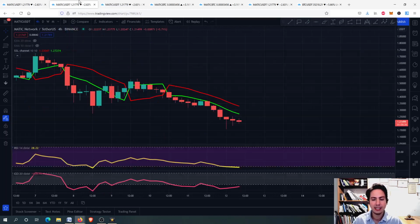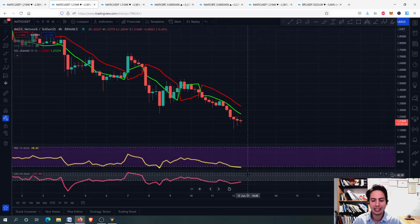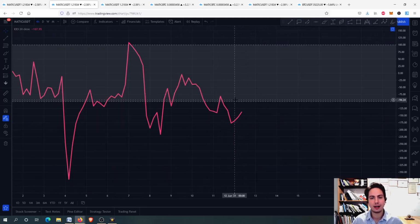I will explain why. Let's go to MATIC against USDT in the 4-hour frame. You can see the oversold situation we are in right now. I expect to go even higher. I expect MATIC to have a swing high. We will analyze exactly where we are going.